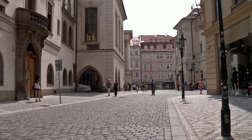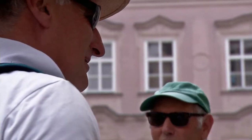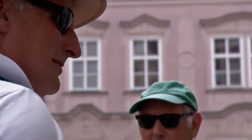You've got an ice cream shop there or a ticket shop, and then you've got that beautiful sculpture. I think the fact that you find sculpture in the most unexpected places, I think that's the beauty of Prague.